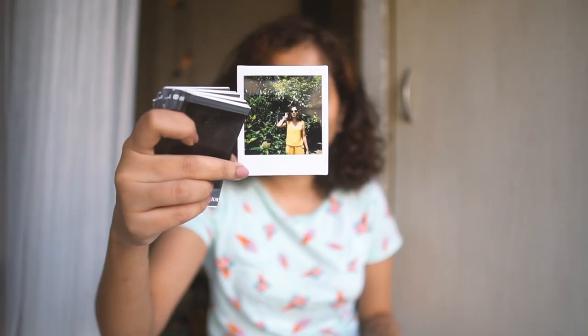So this is what an Instax mini print looks like, and I have albums for the Instax mini. Now this is what a square print looks like, which is bigger, and I didn't really know where to put the square photos that I had, so I just kept them in one dabba. But now I saw that Fujifilm released a lot of interesting accessories for square photos. So I picked some of them up.